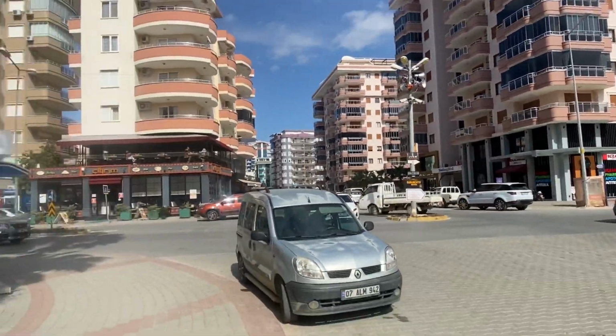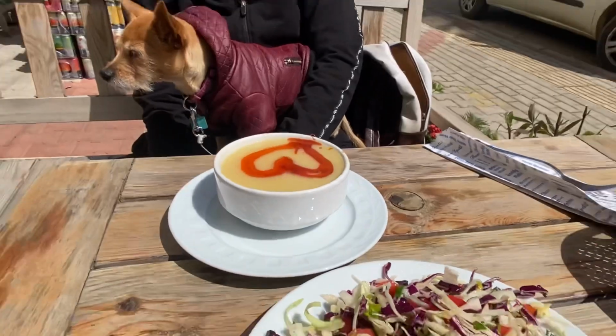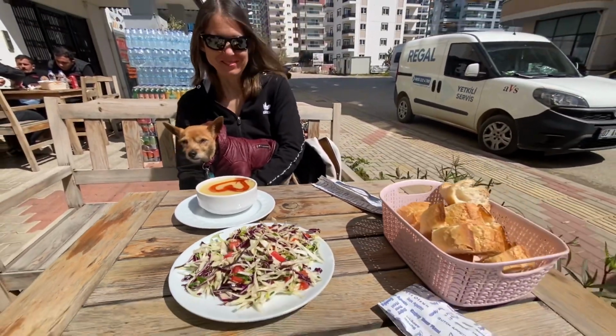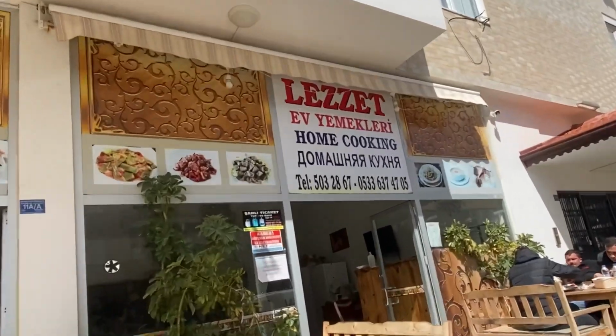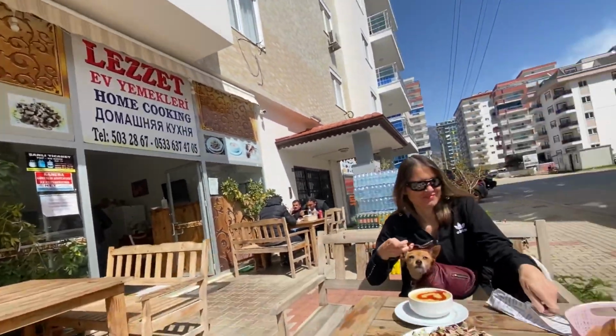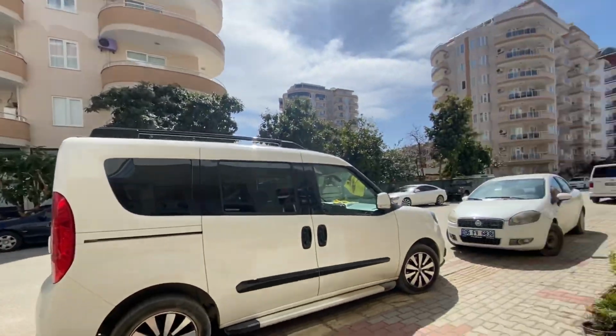So now we're going to try another local restaurant that's off a side street. Got a little lentil soup. We've got our salad, some bread. We're eating here at a locals place in a regular neighborhood restaurant today.